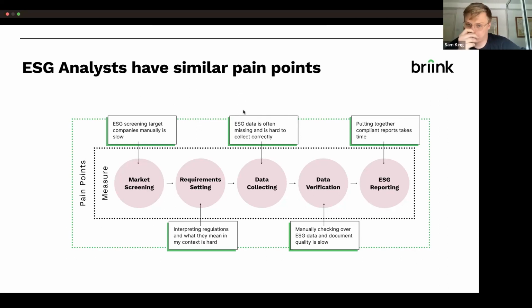Of course, data collection, I think that comes up at every conference I've ever been to. ESG data is often missing. It's very hard to collect correctly, and is often a whole new topic for many companies and funds. So it can be difficult to collect in the first place. As well as, of course, you need to make sure that the data is quality. So manually checking over ESG data and document quality is very slow and painful and doesn't scale well.